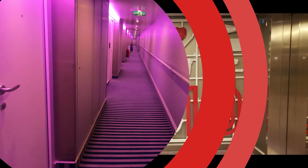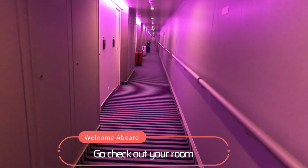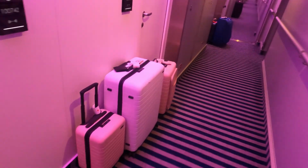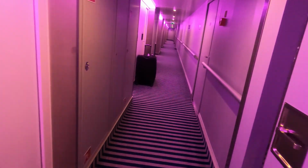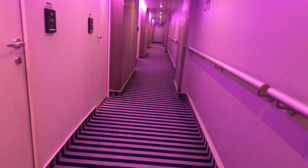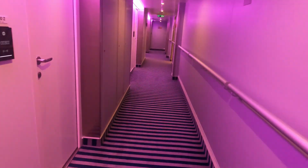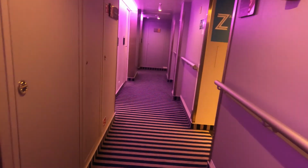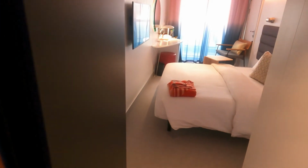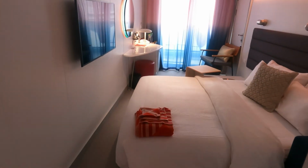The first thing we did was go check out our room and drop off our carry-ons. You can see some of the luggage has been delivered outside the rooms of the people who boarded before us this morning. And here we are. We booked a sea terrace balcony room. You can see the room is ready for us upon our arrival.